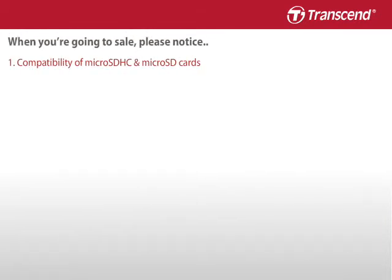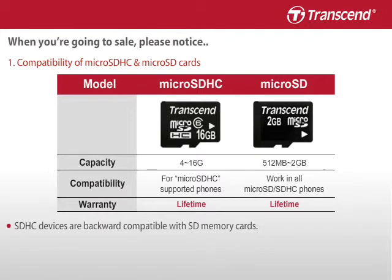When selling microSD cards, there are 3 main points that need to be considered. First is compatibility. While microSD cards work in both microSD and microSDHC devices, microSDHC cards only work in phones that are microSDHC compatible, and won't work in older phones that only support the microSD format.